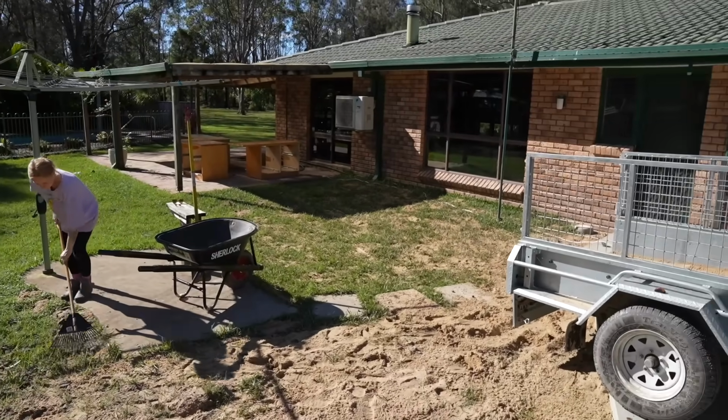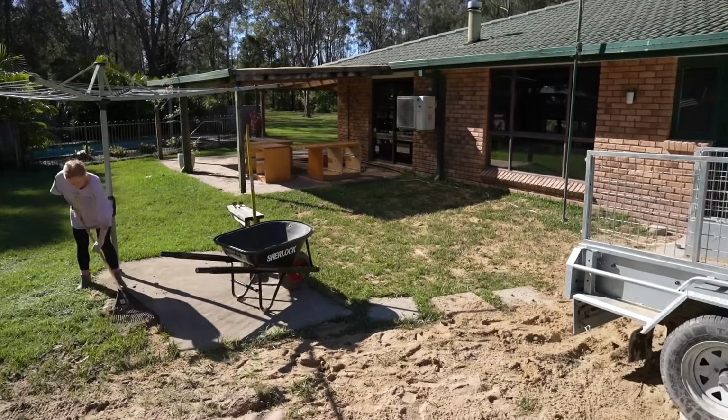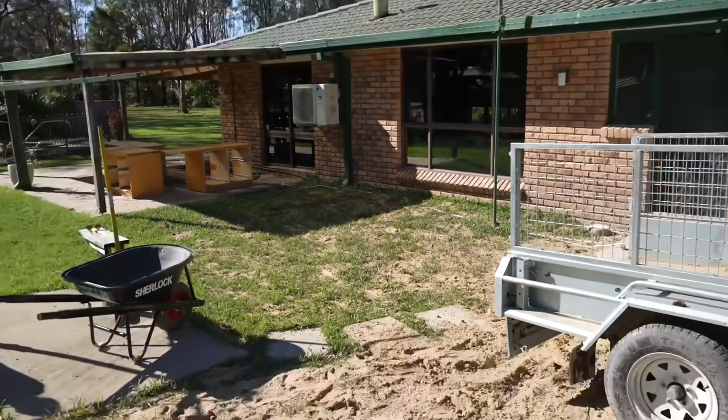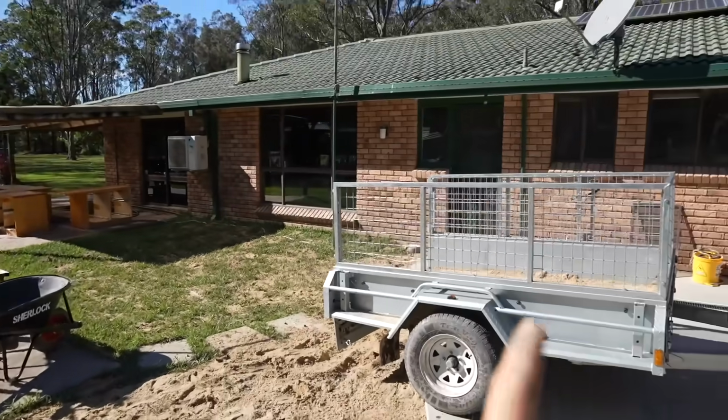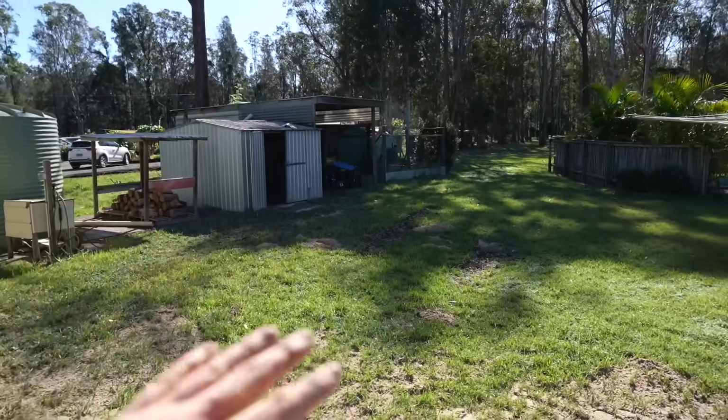That's the first half cube, nearly all spread out. It looks heaps better with the sand coming up through the ground instead of the mud, and that should help firm it all back up. We're going to have to go get another half cube to do all that area over there. But we may as well put a load of rubbish in this trailer so we can go to the rubbish tip, then get the sand on the way back.